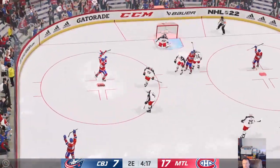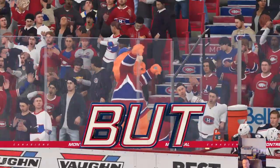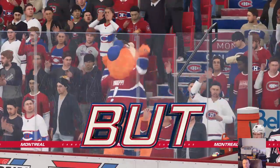Across the point. Scores! You get one, you get hungry for a second one. Even if you're not a goal scorer, you get that early. Now you want to hunt for a second goal. Makes it a double on the play.